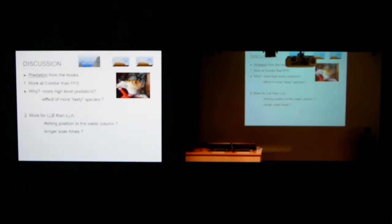And also longline B has a longer soak time, so again the predators have more chance to encounter their prey. So in conclusion, we can state that the spatial and methodological variability was only partly found when looking at the univariate analysis, but clearly found when looking at species assemblages. And some patterns found in this case study, as I explained before, were not in accordance with what we expected, so there's still a lot of research needed to have a better picture of seamounts and the variability that occurs within them. Thank you for your attention.